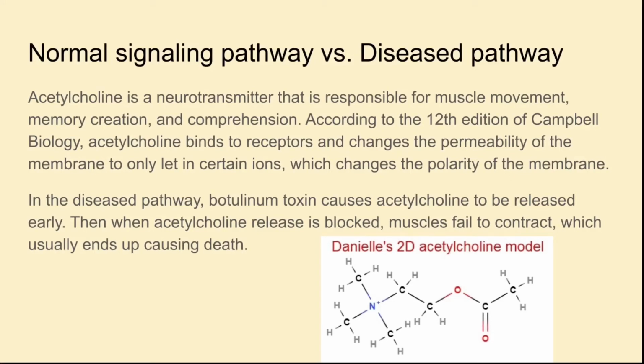In the diseased pathway, botulinum toxin causes acetylcholine to be released early. Then when acetylcholine release is blocked, muscles fail to contract, which usually ends up causing death.